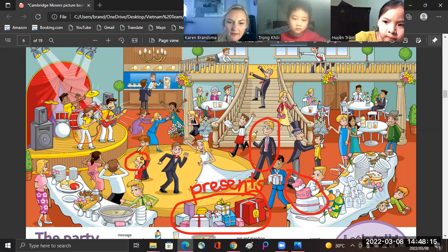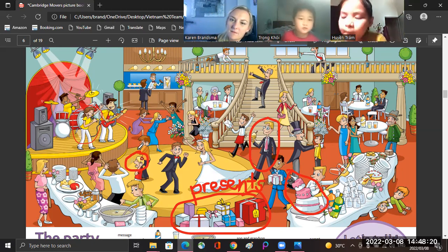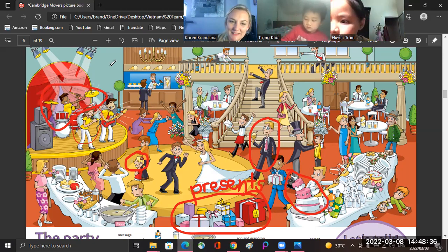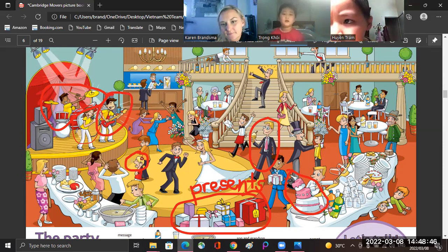What is she doing, Koi? She is crying. She's crying. Crying. Yes, okay. And Trâm, what is he doing? He is playing drums. Yes, he's playing the drums. Good. Okay, and Koi, what is he playing? He is playing a guitar. Good job. Okay, let's look at the food over here.